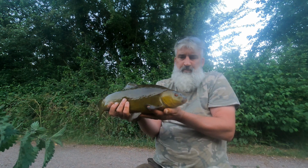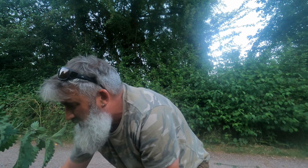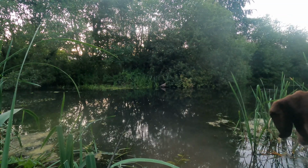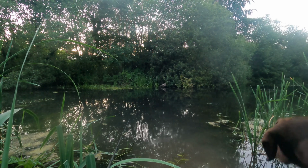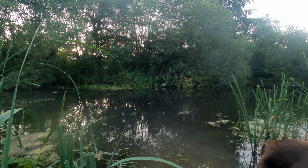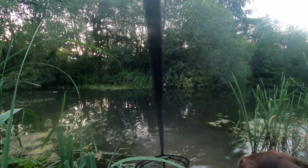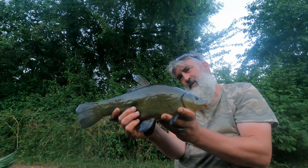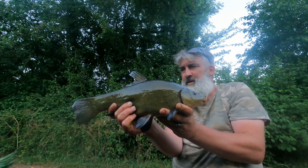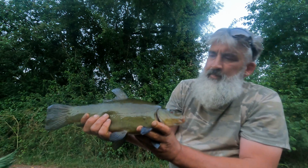Another tench on the float. Stunning. Enjoying this bait. Screaming run that was, Fred. It's not very big though. Another one to the feeder. Another female. It's got a little bit of a dodgy dorsal fin, but that one screamed off, that one did. That was on the feeder again. Loving it. Let's put her back.